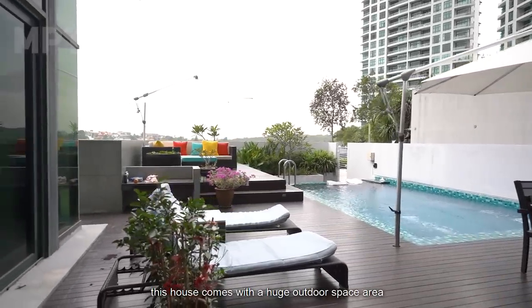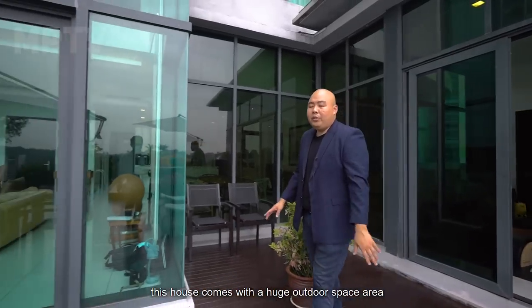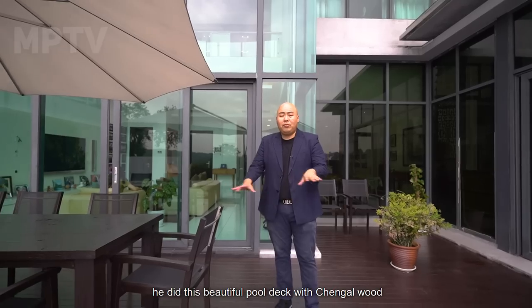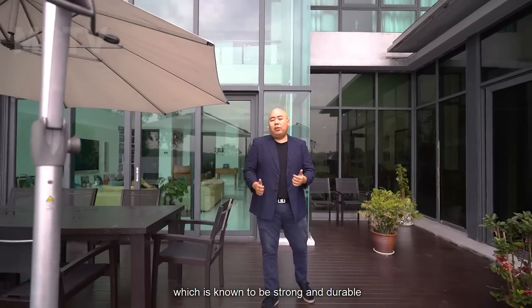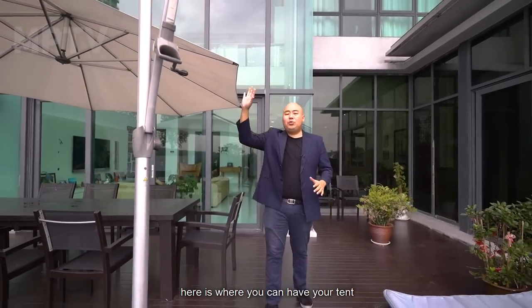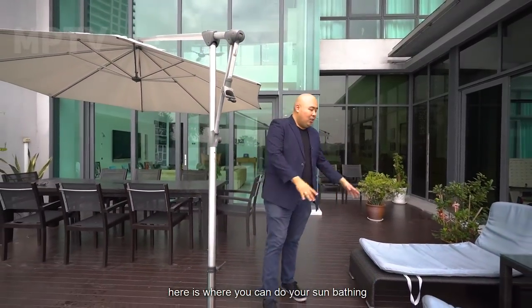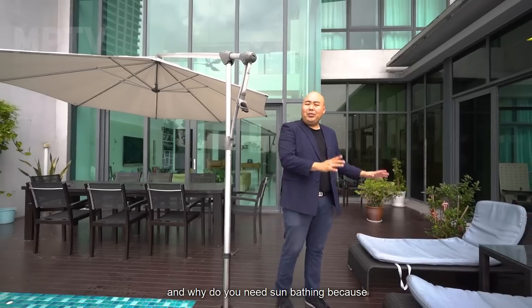This house comes with a huge outdoor space area. So originally this was bare. So what the owner did here is he did this beautiful pool deck with Chengai wood, which is known for strong and durable. Here is where you can have your tent, your outdoor furniture area for your gathering. Here is where you can do your sunbathing. And why do you need sunbathing?